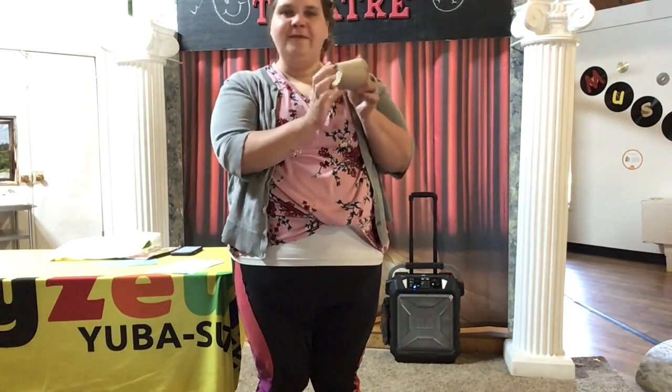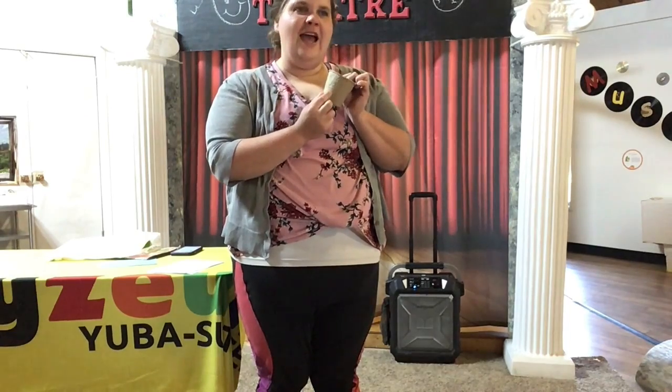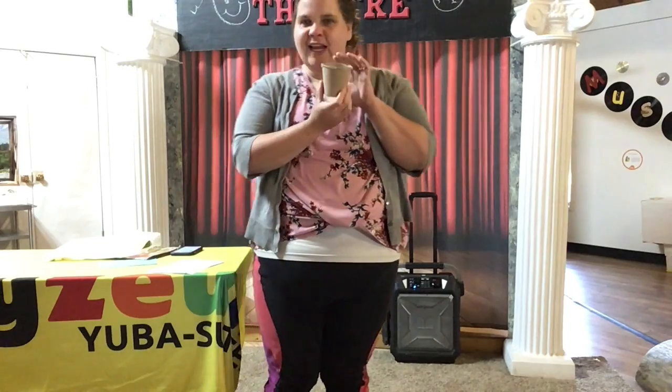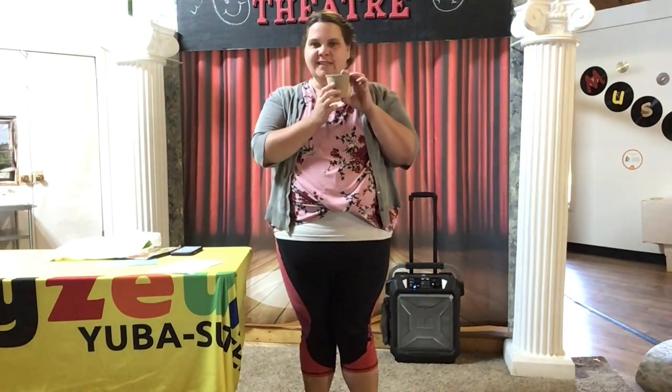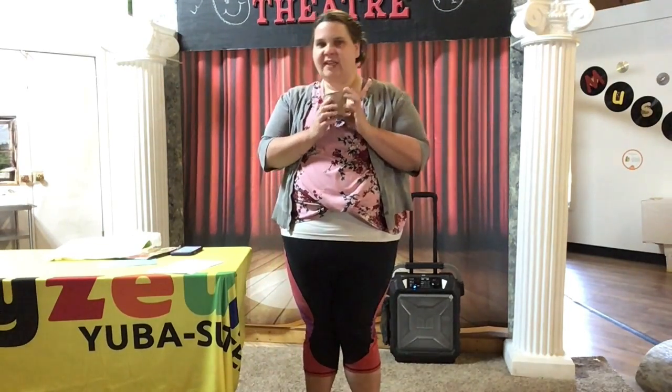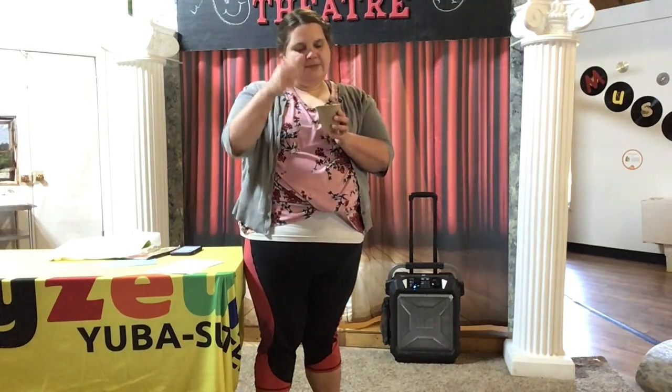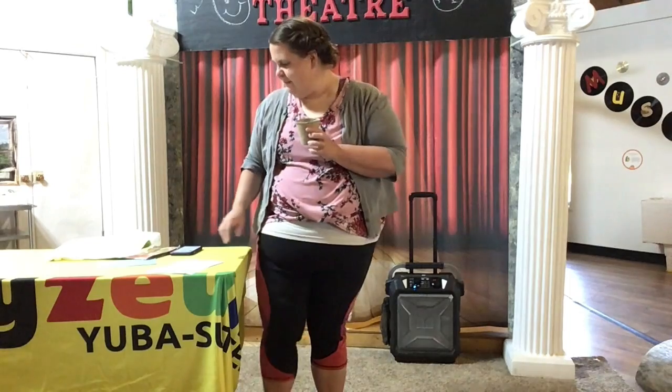You can draw a silly face on it. You can draw a rainbow on it. You could write your name on it. So take some time to do that. The next step after you've colored it is to fill it with soil. So go outside and see if you can find some soil to put in your plant pot. You can get a spoon or a little shovel and take some soil and put it in your plant pot.